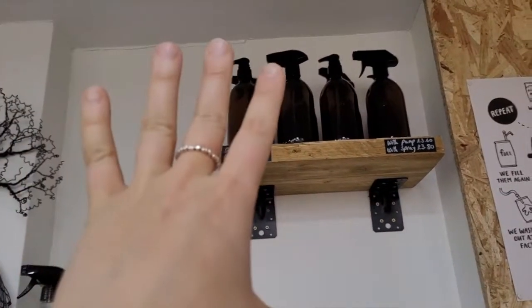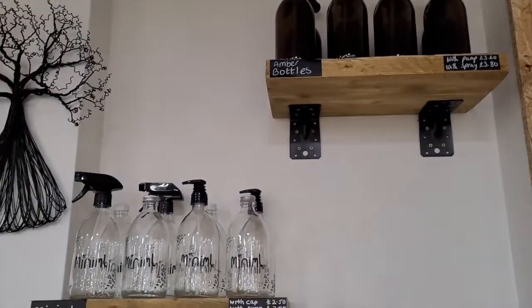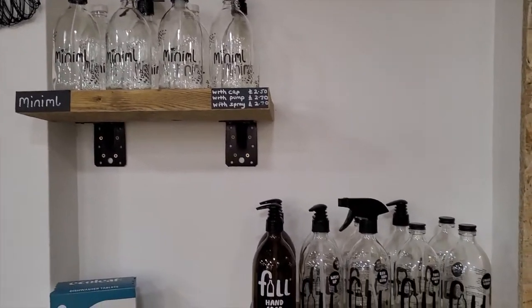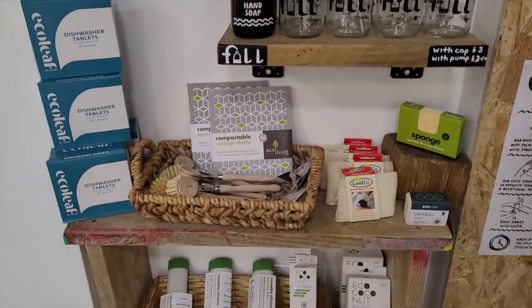They've also got some empty bottles that you can use with spray tops or pump tops, which you can buy as well, just in case you've forgotten anything yourself or you want a complete set of the same look. So you can fill up with loads of hand soap or all sorts of liquids, really.